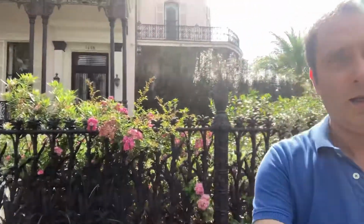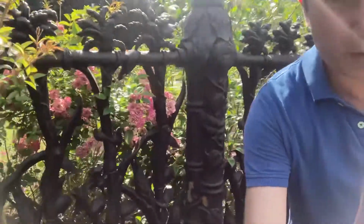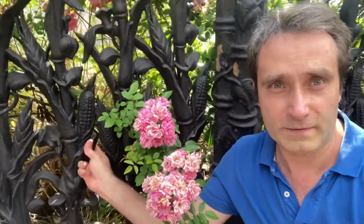Anyway, I'll put the camera a little closer again to the cornstalk fence. It's the first one of its kind. There's a fence like this also in the French Quarter, in front of the Cornstalk Fence Hotel. That is basically a copy. This was the first one of its kind. Cornstalk fence, wrought iron, very, very solid.